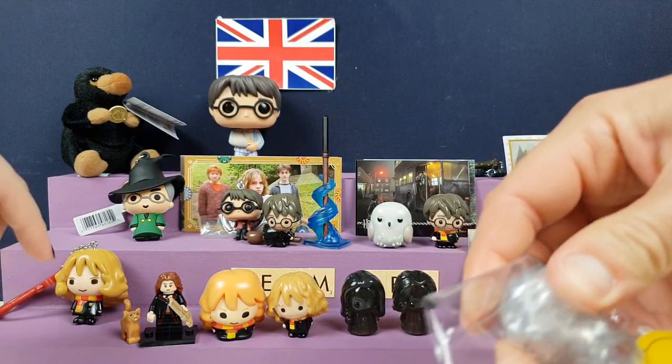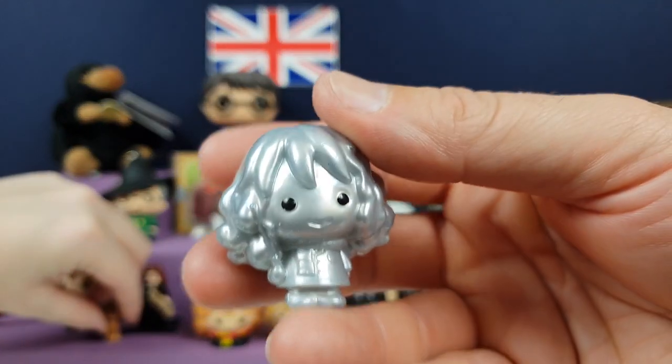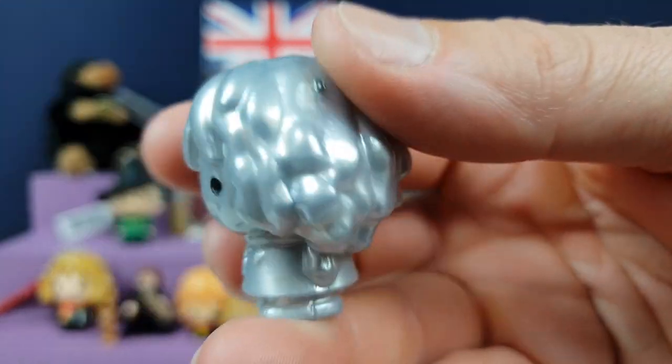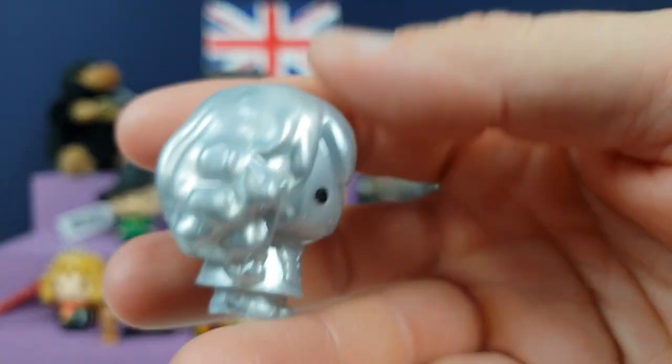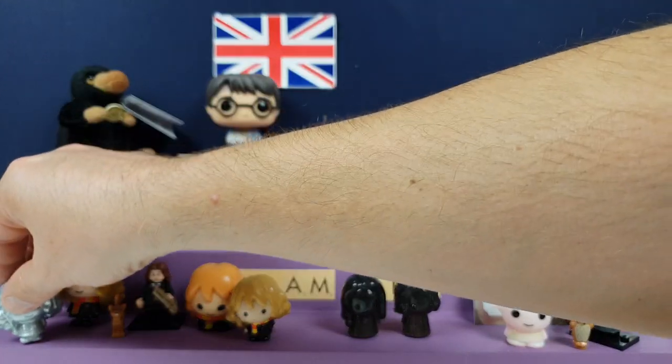I need to get my Hermione down here with my Hermione collection. Have a little collection of Hermiones going on, don't I? So shiny, but it's titanium. It's not silver, it's titanium Hermione, apparently. Titanium Hermione with wand.